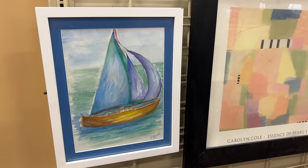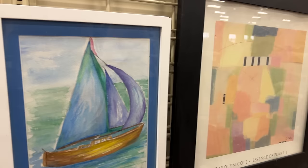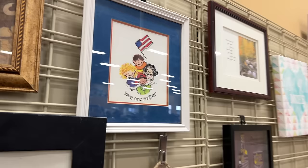And here is what appears to be an original watercolor, 2012. I think it's just a novice piece, but the colors are lovely. And over here, look at this. Love one another. Oh, isn't that nice? It's a nice thought. We've got a lot of other art that is just the usual fare. And here, William, you were just talking about it, is the Empire State Building. Tallest building in the world for about 40 years.